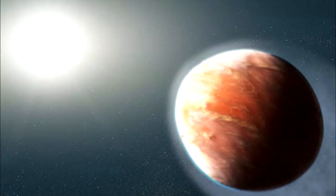7th, WASP 121b is one weird exoplanet. To begin, it is not spherical but looks more like a football. We mean American football and not the more popular one that Americans call soccer. But the shape is not what makes WASP 121b deadly. Instead, the problem is the exoplanet's nearness to its star.